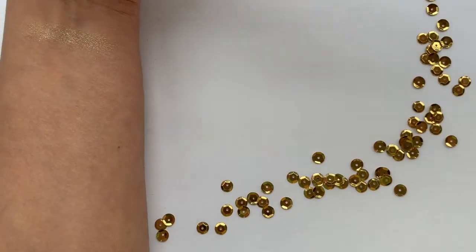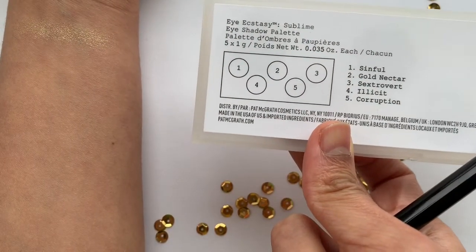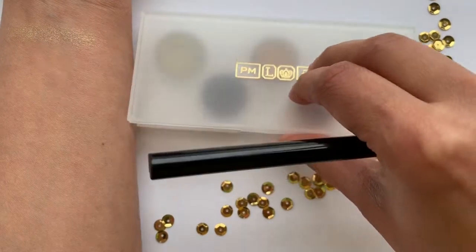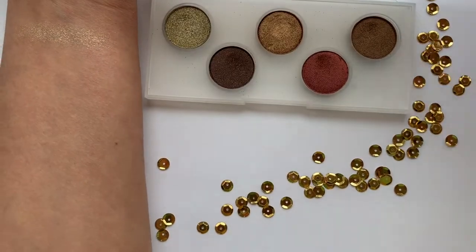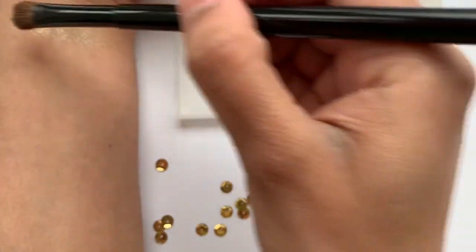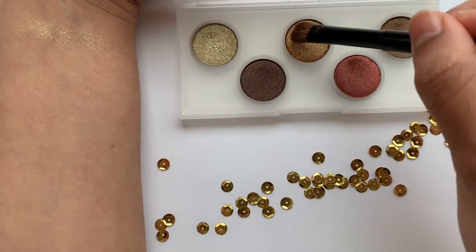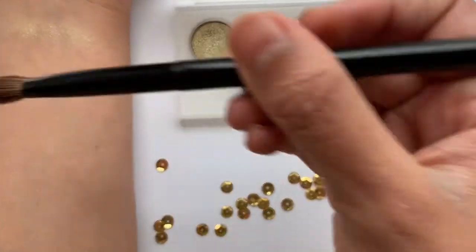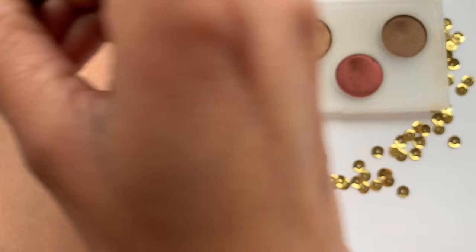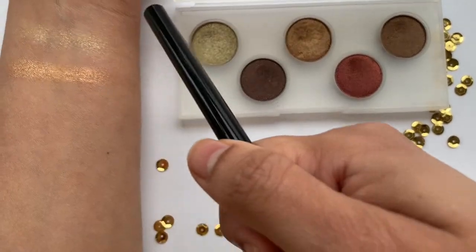I think this first shade is called Sinful. Yeah. So the next one is Gold Nectar. If you are a Pat McGrath fan, I'm sure you know the names better than me. Next, yeah, this is Gold Nectar. This one is a bit crumbly and there is a bit of fallout. Oh yeah, you can see the fallout there, but this is actually a little bit better than that one.